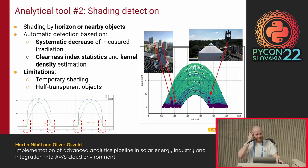Secondly, I want to talk about the shading detection. This is something you can try at our booth in our software as well. It's quite an interesting exercise, because we look at this plot on the bottom right, and we look at the sun azimuth and elevation throughout the whole year. What you're seeing here is the whole data set, which can be one or more years long, mapped on this plane by projecting the data points day by day.